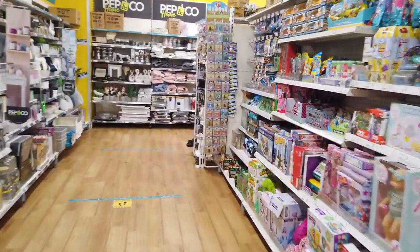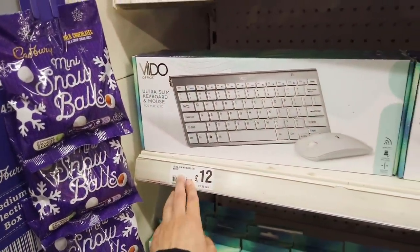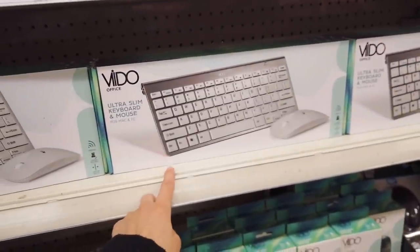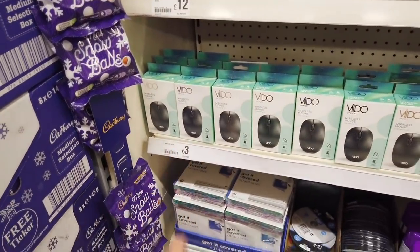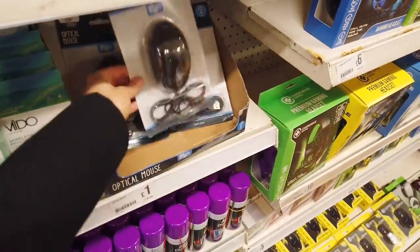You can see we're already in Poundland and we're going to be checking everything that's new. Keyboard and mouse slim set there, £12. We actually just bought one online. Was it 15? Oh yeah, I paid 15. Wireless mouse there for £3. Optical one here.